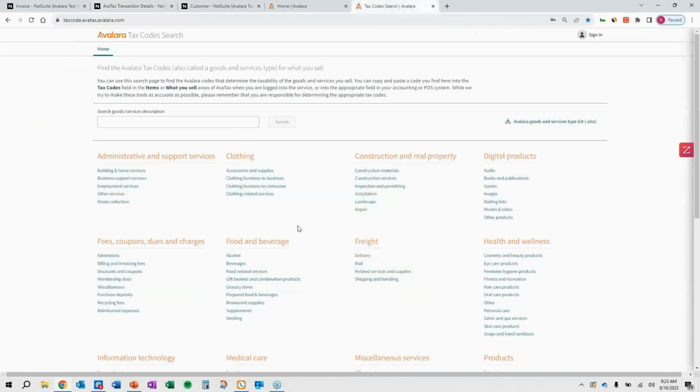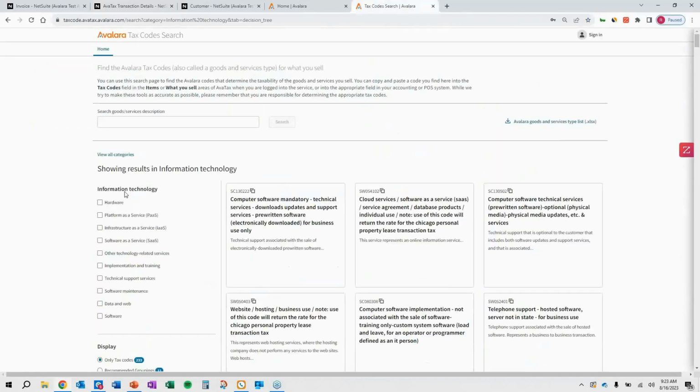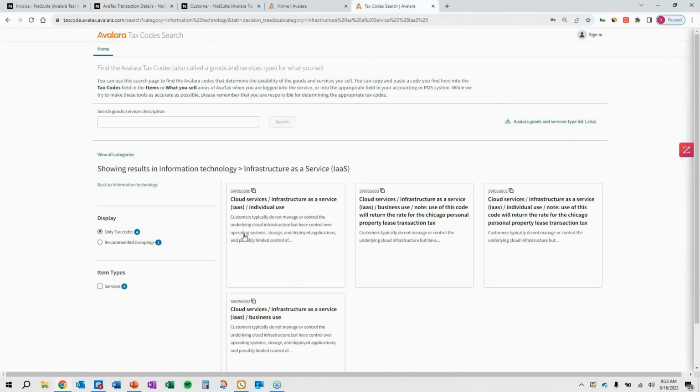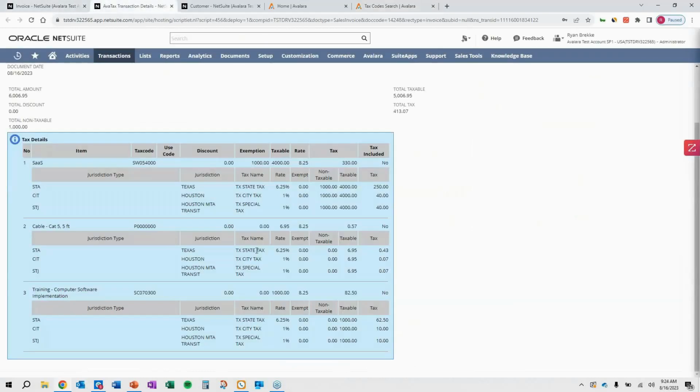We kind of have a wizard-driven process here where you can click in and narrow down what it is exactly that you're selling and have that specific tax code that you link to your item master list in NetSuite. So when you add those items in, this data automatically pulls. Coming back over here, you can see the software that we sold was $5,000, but 1,000 of it is exempt, 4,000 of it is taxable.